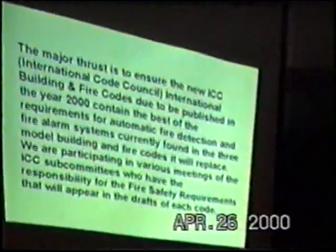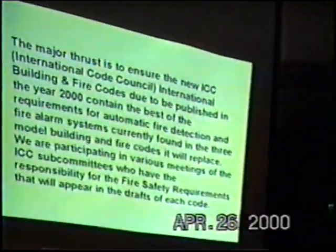The major thrust is to ensure that the new ICC International Code Council International Building and Fire Code, due to be published in the year 2000, contains the best of the requirements for automatic fire detection and fire alarm systems currently found in the 3 model building and fire codes that it will replace. We are participating in various meetings of the ICC subcommittees that have responsibility for the fire safety requirements that will appear in drafts of each code.